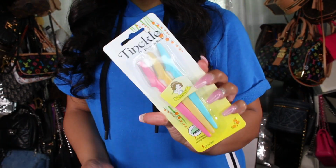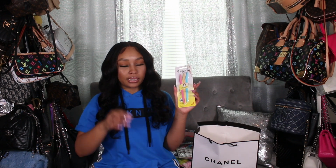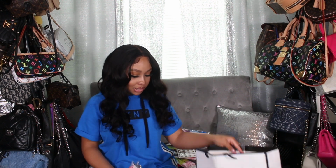And then I also got these eyebrow razors, and y'all know whenever I'm cutting my lace off, or I am cutting baby hairs into a wig or whatever, these come in handy. So that's everything that I got.